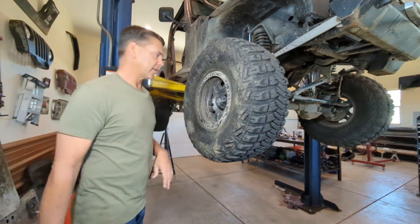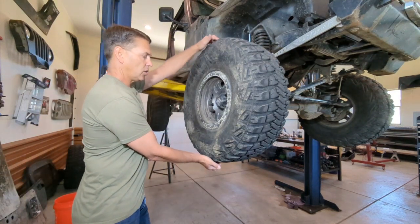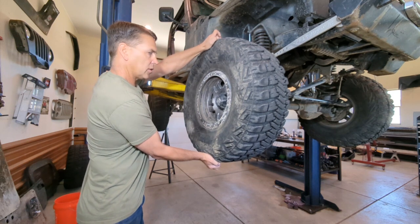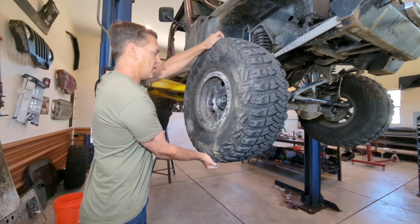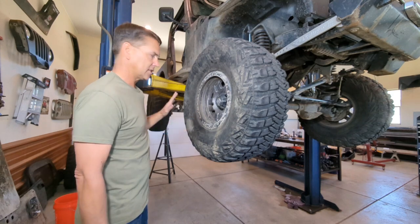All right, if I look distorted in the camera, I had to go wide angle so you can see what's going on here. So to check a unit bearing, you're going to grab 12 o'clock, 6 o'clock, and you're going to move back and forth. You don't hear anything. You can feel the tire move up and down, but I can tell that it's connected to the axle. There's no doubt about that. So as I pull top and bottom, no issue with that one. It's a good unit bearing.